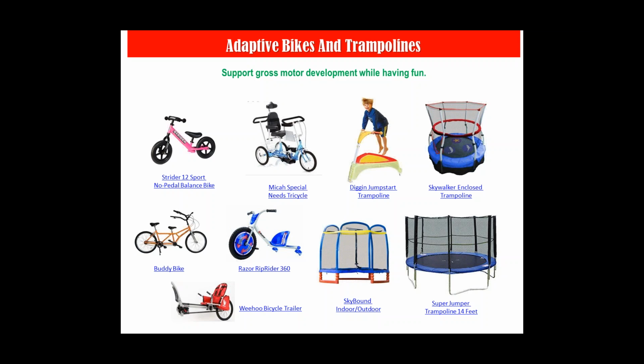Now for trampolines, I have several types of styles listed. The Dig and Jump Start trampoline is for just a single jumper. They're small enough to fit in the bedroom, but monitor closely. And I have two of the smaller size enclosed trampolines, and I really like this size, and that they are enclosed makes it safe. The mid-size, like the Skywalker and the Skybound, are good for up to 100 pounds of weight capacity. So one, maybe two kids at a time in them, and they zip closed. So you don't have to worry about anybody falling out and breaking anything.